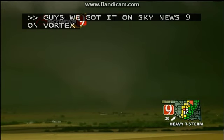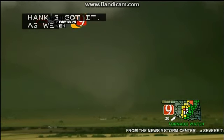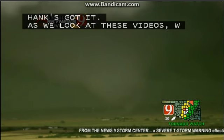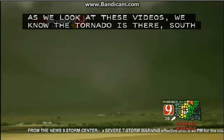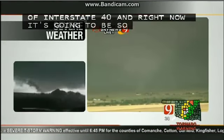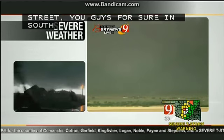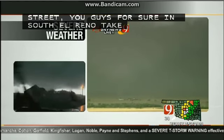there. It's along and south of Interstate 40. Looks like right now it is going to be south of Elm Street. But you guys, for sure, in South El Reno, take your immediate tornado precautions. And let's see. Down to Union City. Take tornado precautions in Union City.